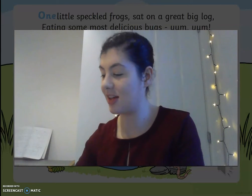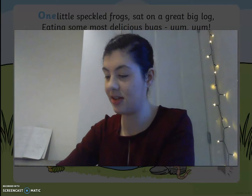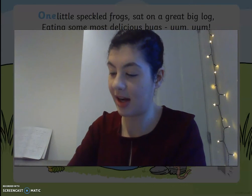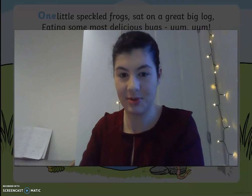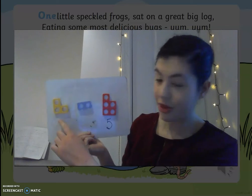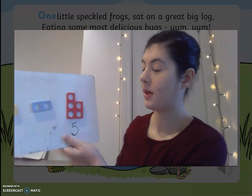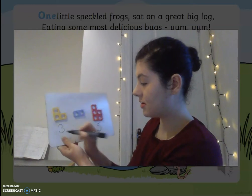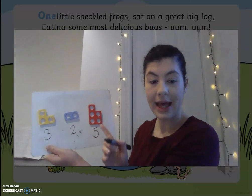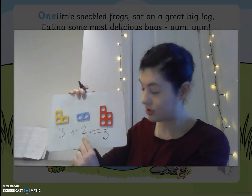Okay, should we write it out then using our numbers? So again, I'm going to stick it on our board to help us figure it out. Ooh, it's a bit tricky when you can't see what I'm doing. There we go. So we've got 3 and 2 make 5. Let's write our numbers on. 3 plus 2 equals 5. I'm going to add in my plus and my equals. 3 plus 2 equals 5.